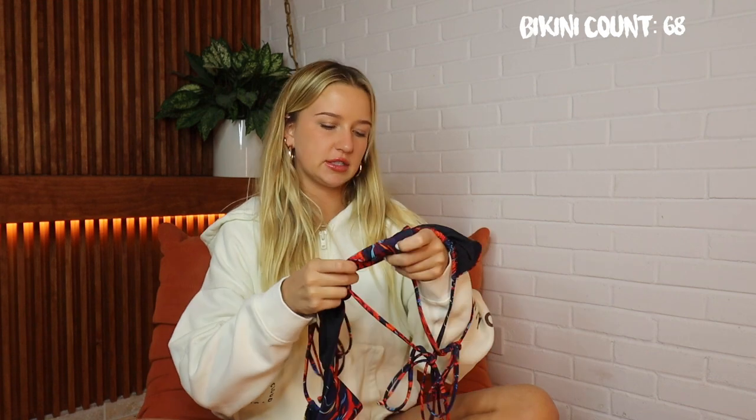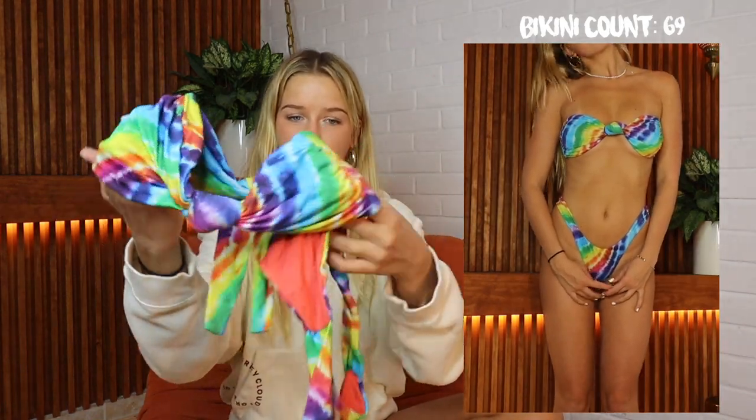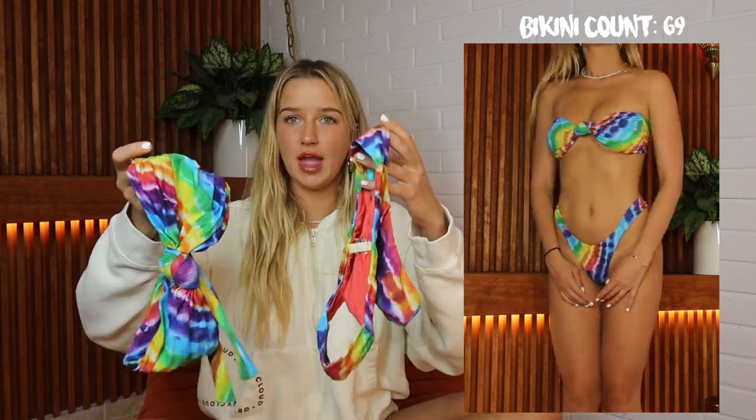So this bathing suit I bought off of one of my friends. It's from Honey Honey. It's my go-to tanning bikini, but it also is just one of my go-to wearing ones because it's so cute. I don't really know how to say this brand, Ilia or something like that. Super cute, like rainbow strapless bikini, a little cheeky, and it's amazing quality. I've had this one for years and it still looks brand new.